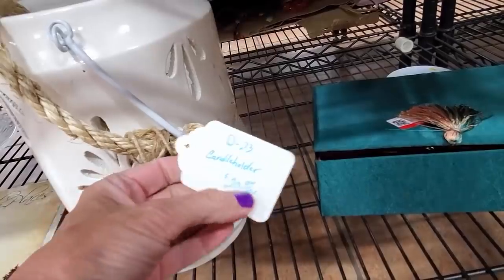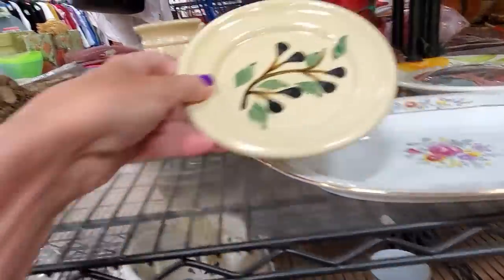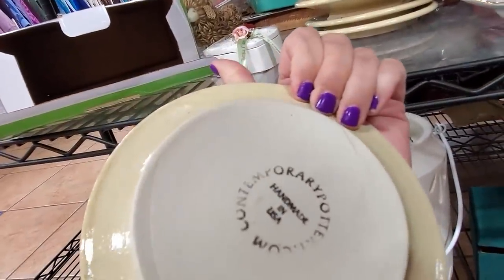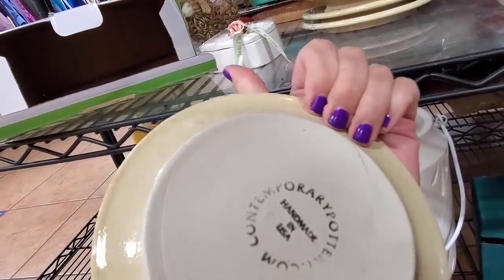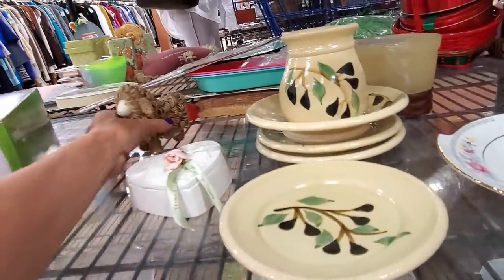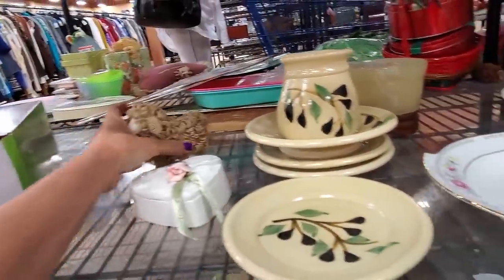Ooh, that's heavy. We had it for $20 down at their antique mall booth. I spotted a whole bunch of this. It just says contemporarypottery.com. Huh. That's not a very appealing name. And then there's a little fuzzy sheep.